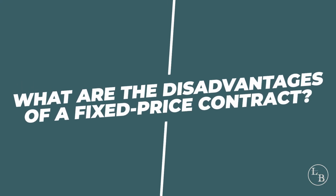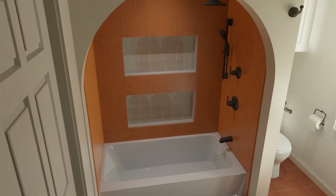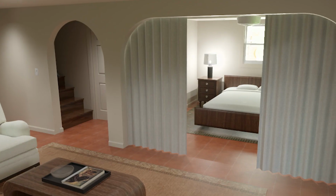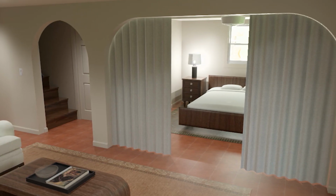What are the disadvantages of a fixed price contract? Well, the biggest one being that it's going to take a little bit longer before we can start the actual construction of your project, because we spend a lot of time in that defining and planning and designing stage to make sure we come up with a real good plan to put a real hard number to it.